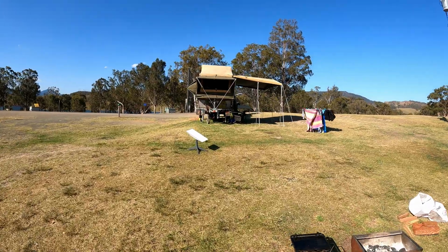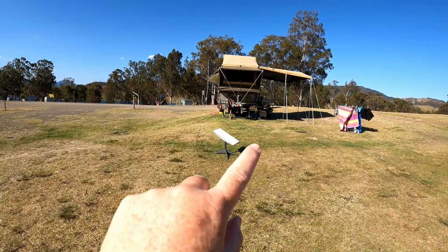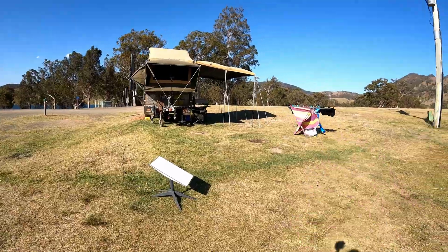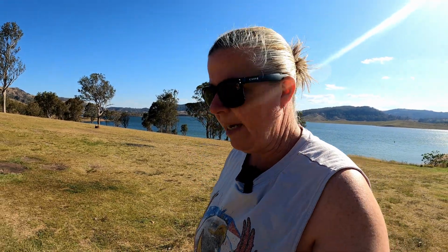Now I'll flip the camera around and show you where Dave and I are parked up. We are on one of 8 powered sites. We are currently on site number 6. Site number 6 is here, and you can see it is a little bit raised, and it is raised again on this side. So if you bring larger vans into a powered site here, you probably might not have the ability to pop out your awning or your annex because they are so close together.